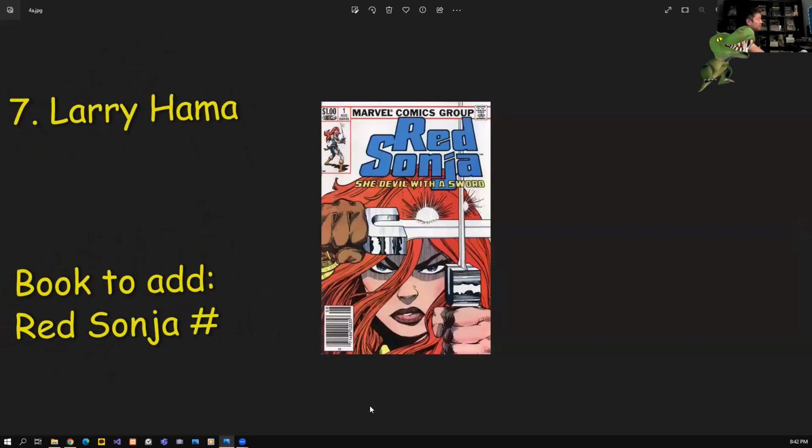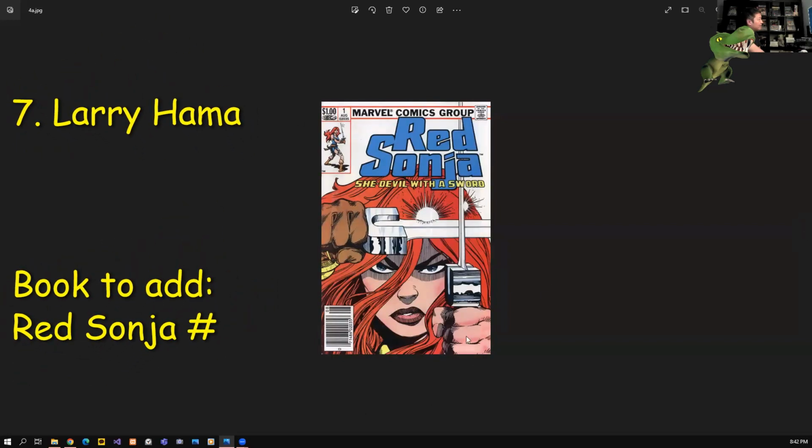So this hasn't changed either. This is the book I targeted last time. It's the book I'm targeting still. Red Sonja number 1. This is a key issue. Great Larry Hama cover. This, along with the Judge at 21, are probably going to be the two cornerstones of my Hama collection, outside of what he did as a writer. But as an artist, yeah, those are the two.